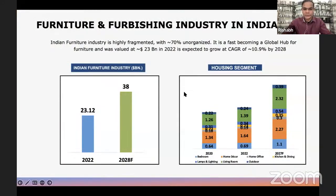Okay, so let's go to the market share. As projected, in 2022 the furniture industry was about a $23 billion industry, and it is projected to be at 38 by 2028, which is, of course, a big growing number.